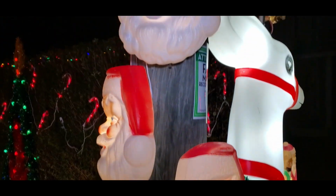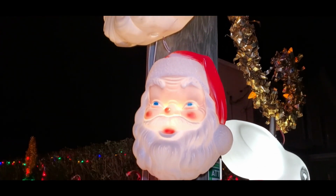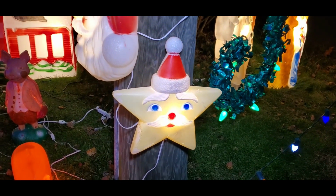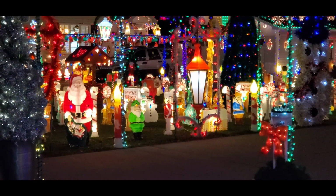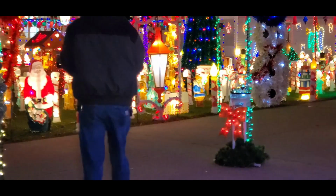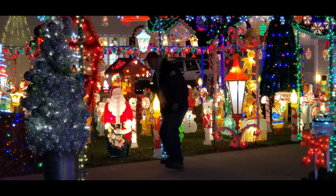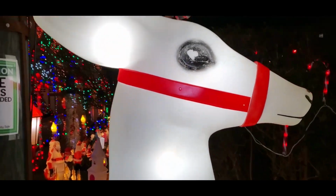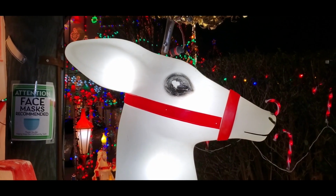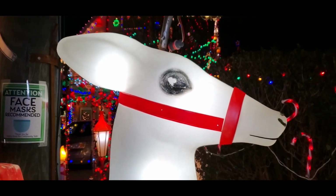I love these flat Santas that you can hang on the wall or the side of your house. I definitely want to find one of those. RJ says his family had this Santa right there. Yes, his family had that one. He says his dad put transmission parts in it to keep it from falling over, to make it heavy, because they will blow over from the wind.